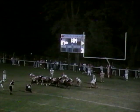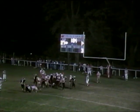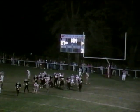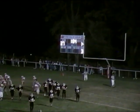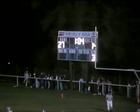White on to try the extra point. 27-14 Cumberland. 1:04 to go in the third. The kick is up, and it is no good. Went wide to the right. That's where it stays at 27-14. We'll be right back here at Cumberland High School, and the Redskins will kick away to the Red Hounds.